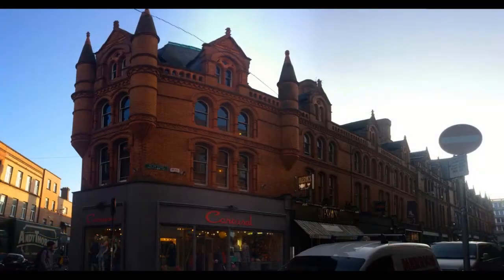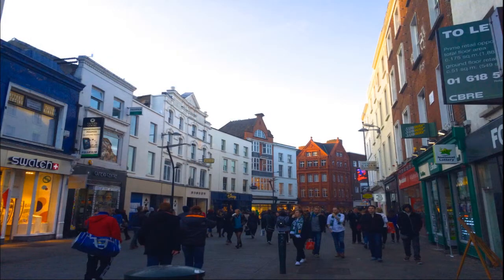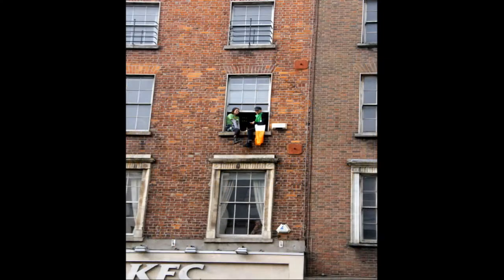Very, very safe city, very clean city. This is Grafton Street, where you can go shopping. And they close off the street. I love this picture. They close off the street, and you just walk around and go shopping.